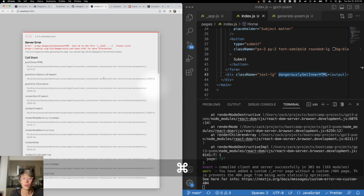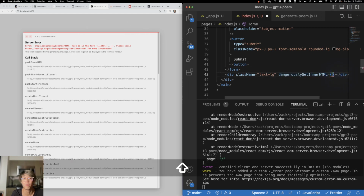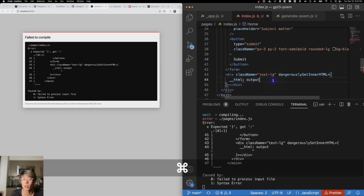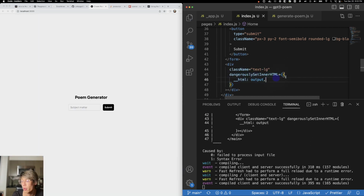Refresh our page. Oh wait, something's wrong. Oh wait, oops. I have to set it as underscore HTML, or underscore HTML is equal to output. There we go. Sorry, save that. Whoa, what's going on? I forgot a bracket, I think. Yeah, I had to add another set of brackets. Okay, so dangerously set inner HTML. We set it to an object that has this underscore HTML key, and then we set that to the output.